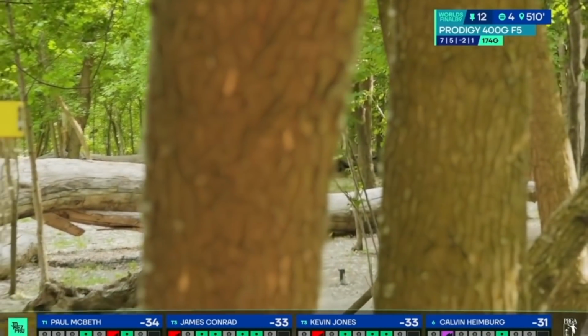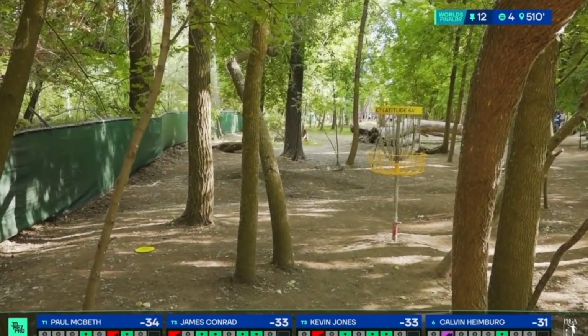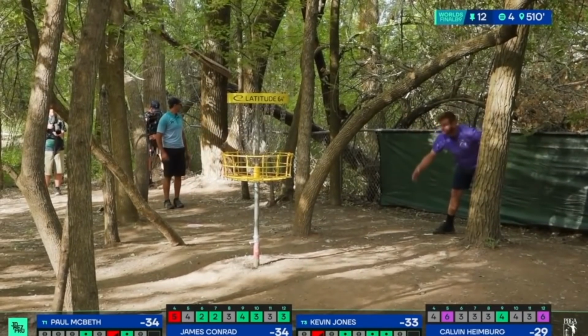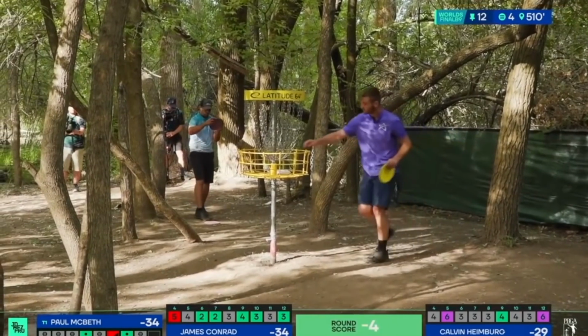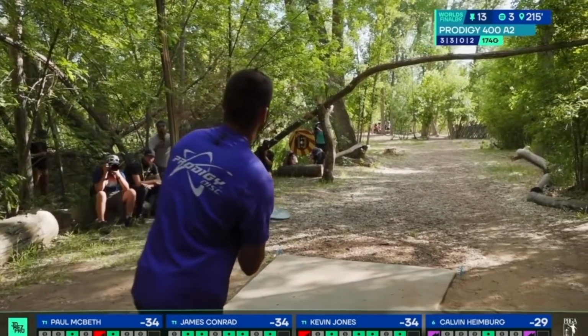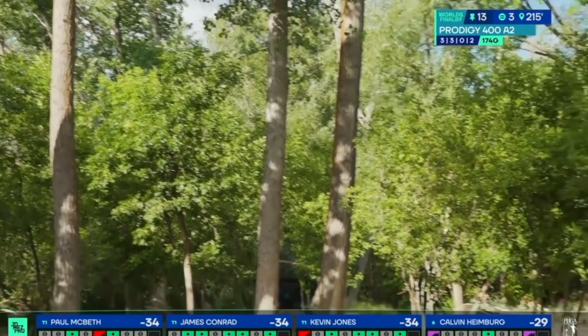Sick view right here for a huge shot. F5 hyzer just through the same disc. Cruise it all the way. This is huge. Yeah, you picked up 2 on Paul on hole 9. And now you've just birdied that one again. Is Paul birdieing? He isn't. So we've got a 3-way tie for the lead at this point in the World Championships.